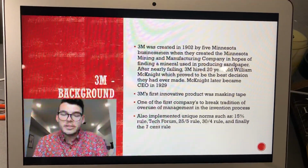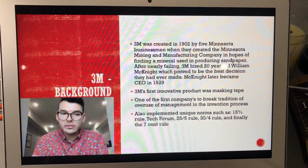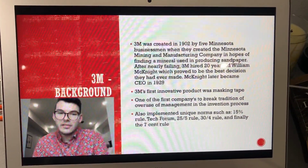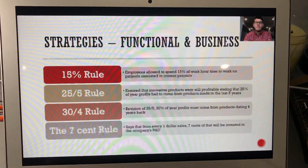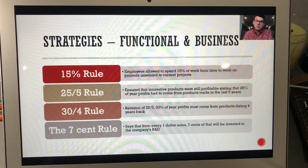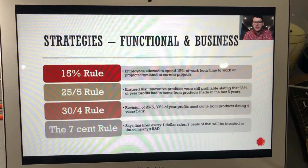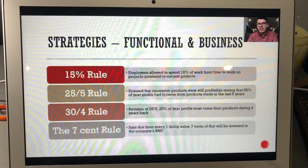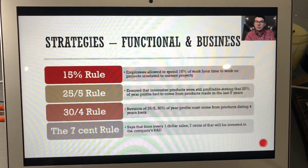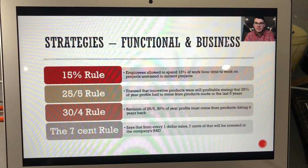They also implemented unique norms such as the 15% rule, the Tech Forum, the 25-5 rule, the 34 rule, and finally the 7-cent rule. So taking a closer look at the out-of-the-norm strategies that were implemented on the functional and business levels, first we have the 15% rule, which allowed employees to use 15% of their work hour time to spend working on projects that were unrelated to their current work-related projects.